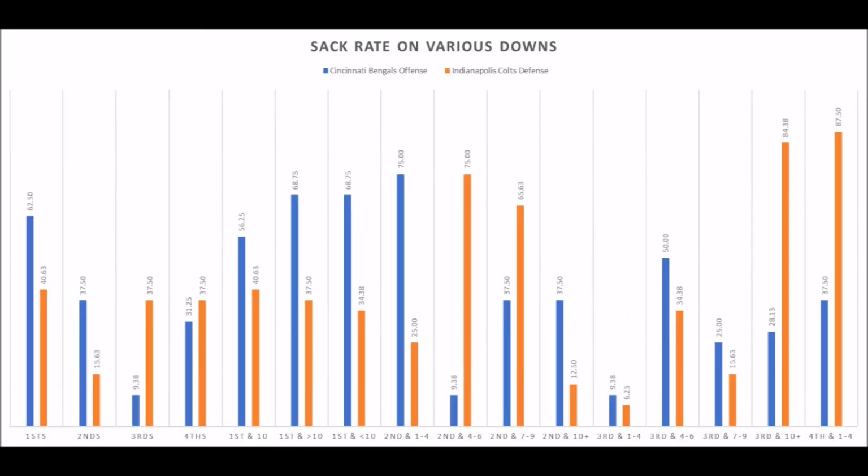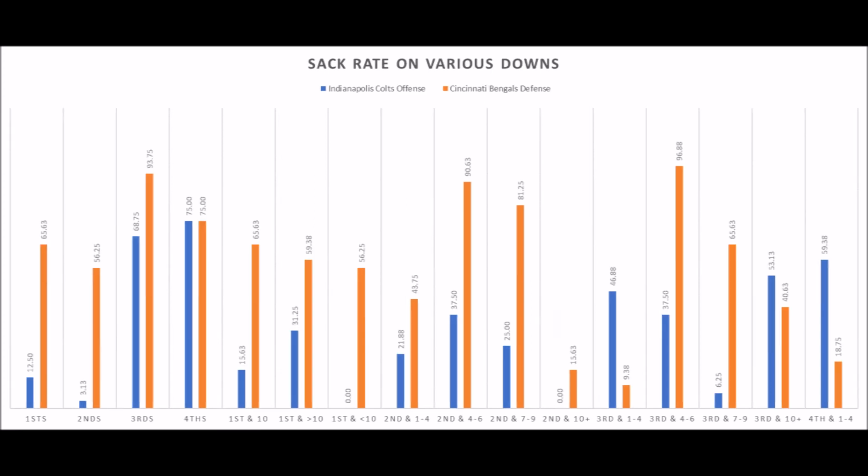Then you look at sacks. This is the Bengals offense versus Colts defense when it comes to allowing sacks versus sacks forced. And the Bengals are pretty favored here in terms of first and second down. Third down is the only issue. The majority of the sacks that the Bengals have given up have been on third down situations. So that's definitely the number one down to see if that has any effect in this game. And of course, you look at the Colts offense versus Bengals defense when it comes to sacks, and the Bengals have the advantage here, of course, on first, second, and third down.